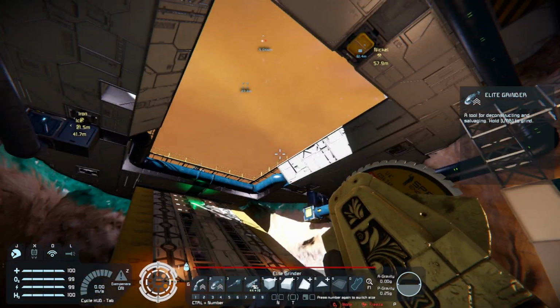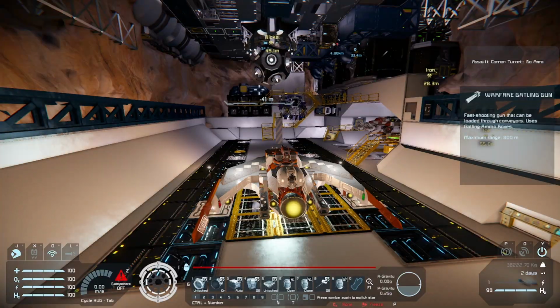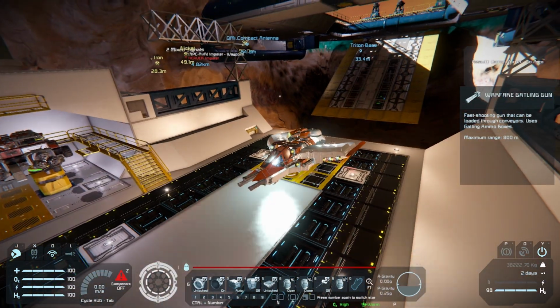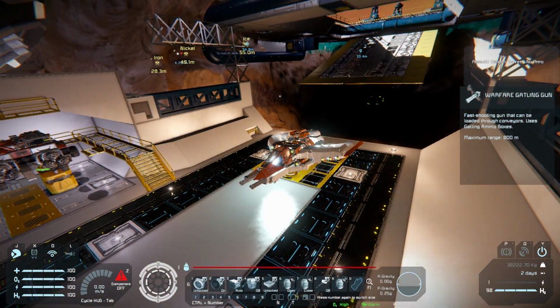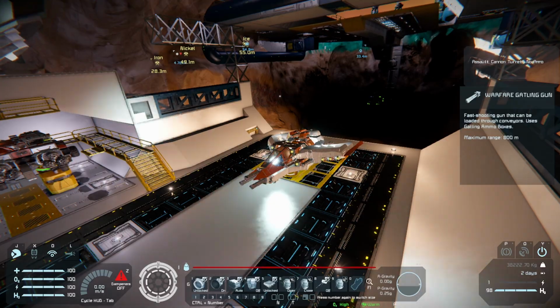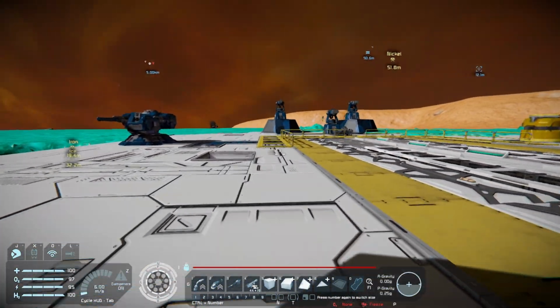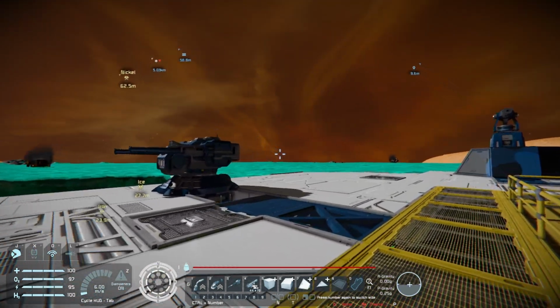I guess I'll close the door. 7 for close and send the signal. And it closes. I love that door. So that was a thing. I got some stuff to clean up around the base.